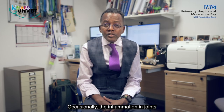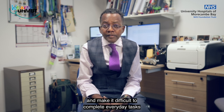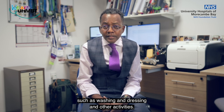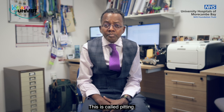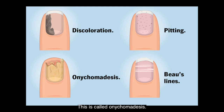Occasionally the inflammation in joints and tendons may be severe and make it difficult to complete everyday tasks such as washing and dressing and other activities. Psoriatic arthritis can also affect the fingernails and toenails, causing small round dents to appear. This is called pitting. It can also cause your nails to become thicker, change colour and lift away from your finger or toe. This is called onycholysis.